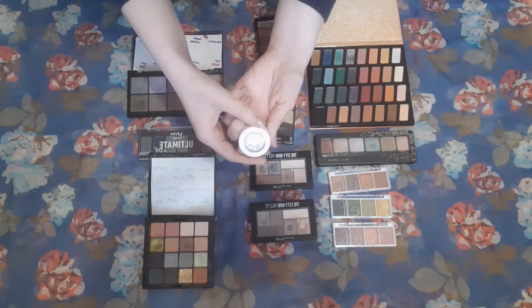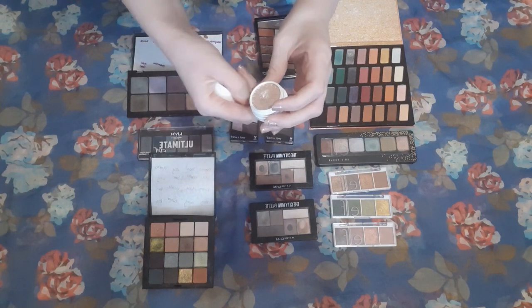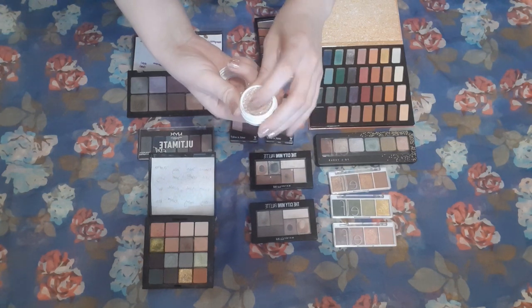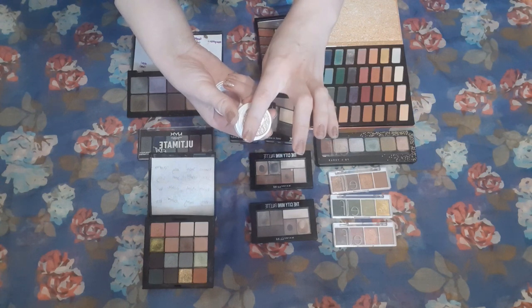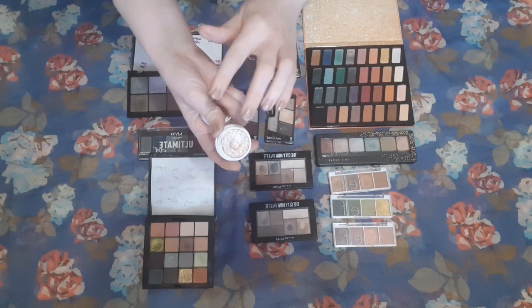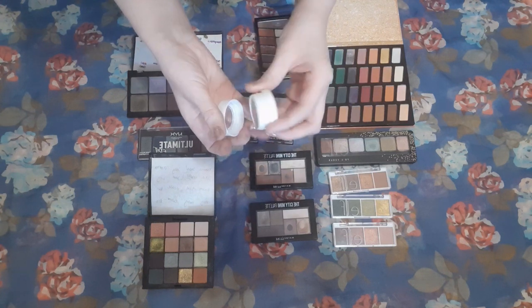Finally, I have one lonely single. It is the ColourPop Super Shock in the shade Ladybird. I'm at the point right now where, you know, every other time I use it, I seem to rediscover pan, and then I swish my finger in it again and I lose the pan. So I have lots of product left in here.